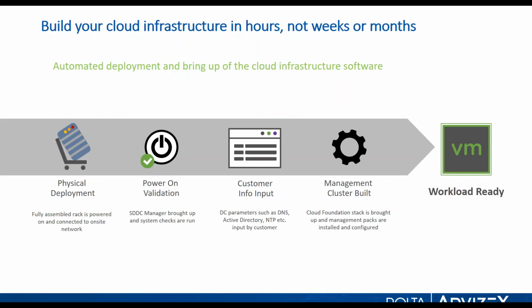And the goal of VCF is to essentially make it easier to provision a complete cloud infrastructure, removing the complexity, time, and cost associated with building a cloud. We are familiar with how easy it is to provision VMs with vSphere. And what we really want to get to with VCF is to allow you to instantiate a full SDDC with the same level of simplicity. And we see this as the next major step forward in the evolution of our platform.